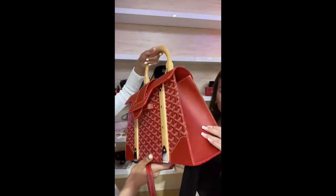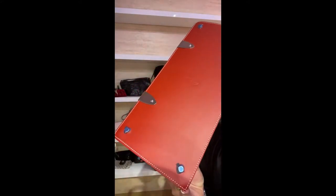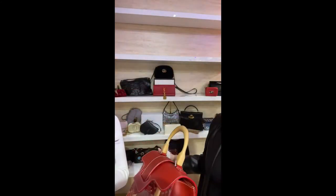I'm just going to show you the bottom as well. There's literally still the seals on the feet. Look. So it really is in pretty much unworn, excellent condition. You can still see the seals there. It's absolutely amazing. So, so nice.